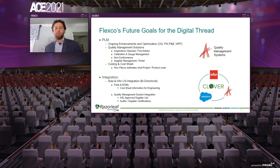So crystal ball, what does this look like moving forward? I think this is one of the things I'm also excited about, and why Flexco is such a great customer. I think they understand the future goals for Flexco. QMS, quality management system. We're looking at taking on inspections, equipment management, non-conformance, and supplier management with the Razorleaf supplier management suite. And then another request we get all the time, and I'm excited about, the cost and cost sheet.